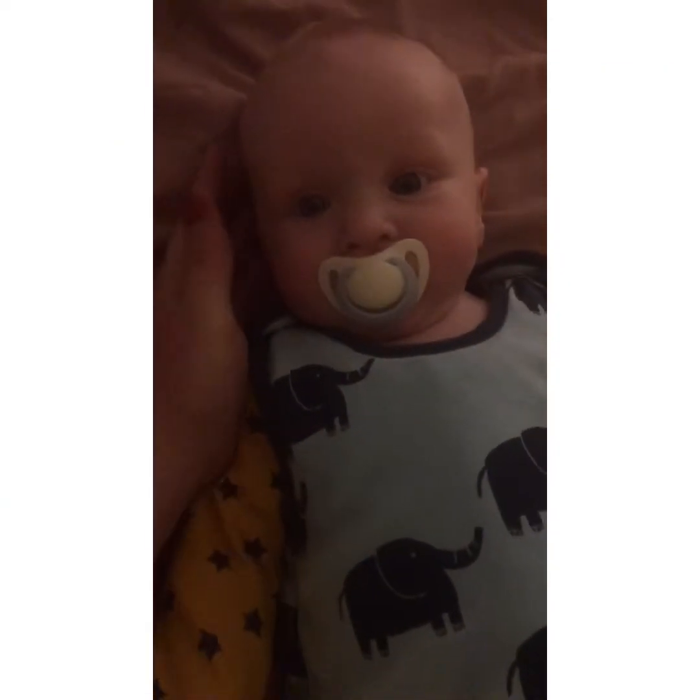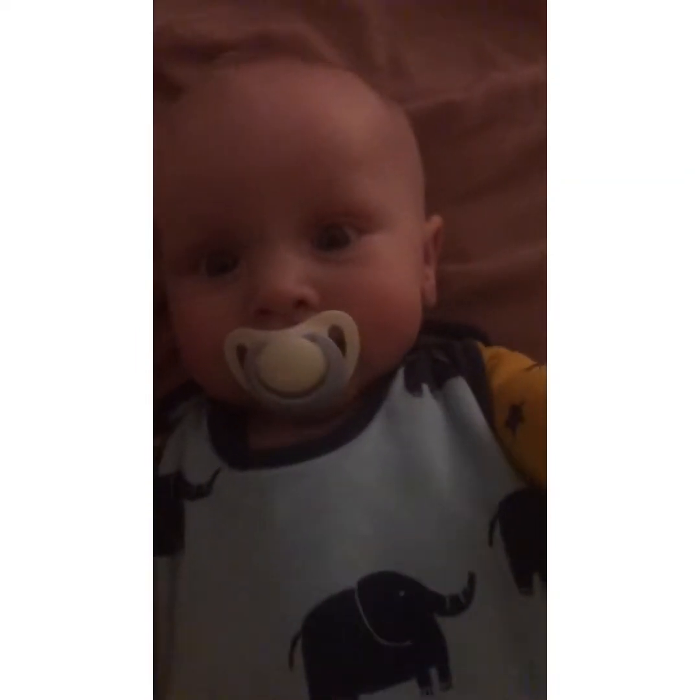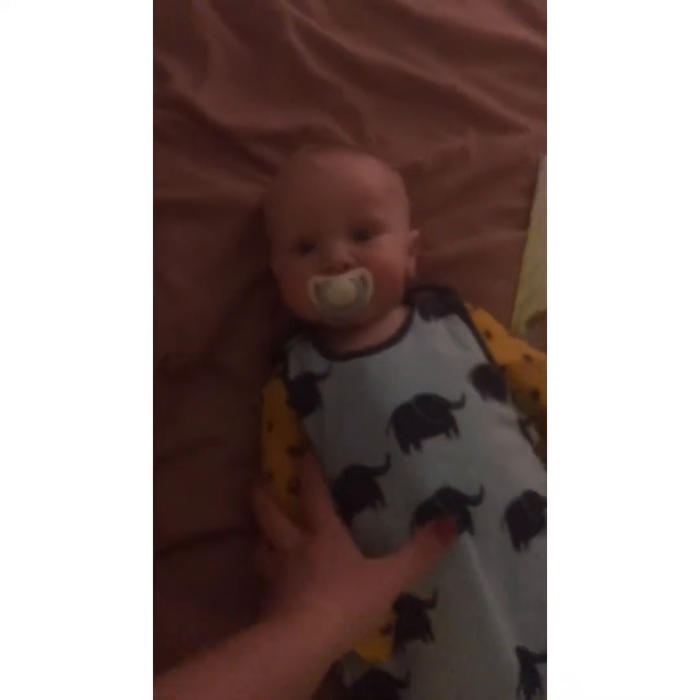Riley is now ready for bed. Daddy's putting him to bed tonight and he's going to read him this book. So I'm just saying good night and giving him a cuddle. So Matt and I usually take it in turns each night to put Riley to bed. So it was his turn tonight, which worked out well as it's Saturday night. So having a cheeky glass of vino.